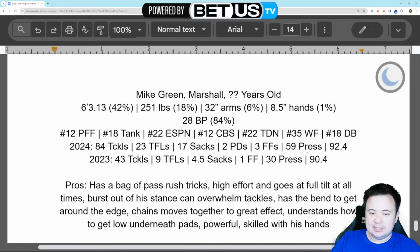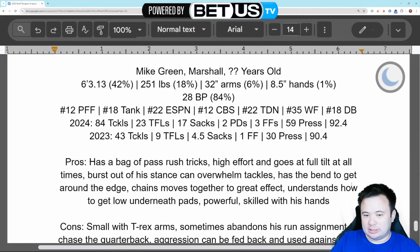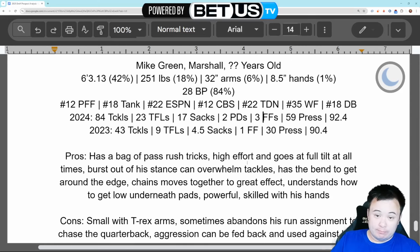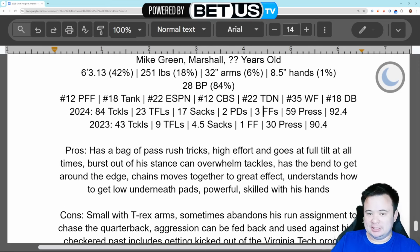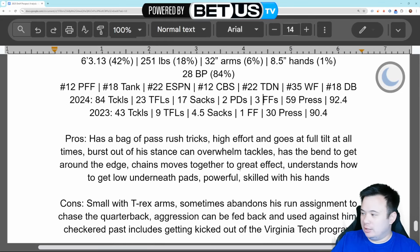So he is really, really far along as far as a prospect would go. You wouldn't expect a guy to be this ready to go coming out of Marshall necessarily. But that's when you get into some of the problems here. And one of the problems is quite possibly a big deal, and we got to spend a little bit of time talking about it. First, though, let's talk about what we already know.